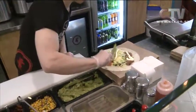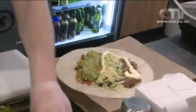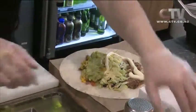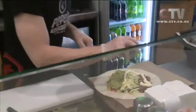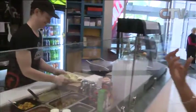Oh my God, and I'll tell you what, I couldn't eat for the following day because I knew I was full, but I couldn't stop eating it. It was just absolute heaven.